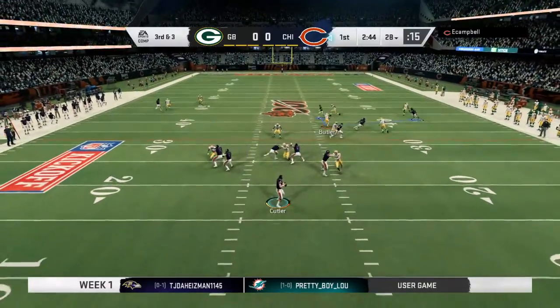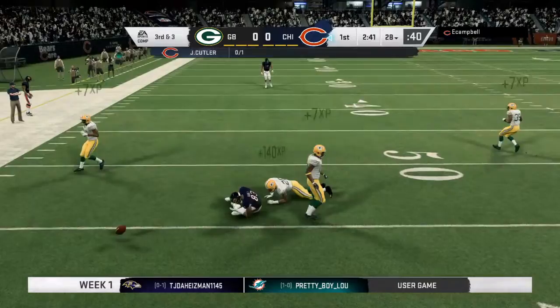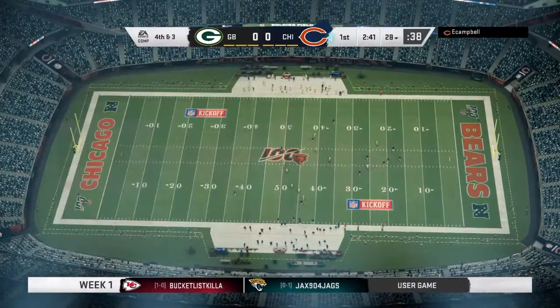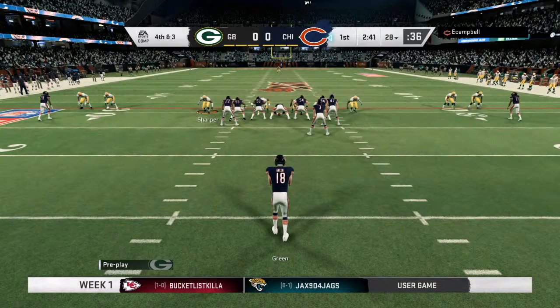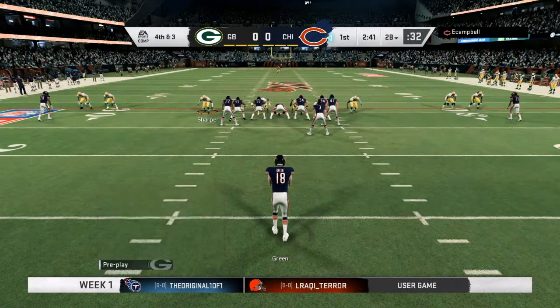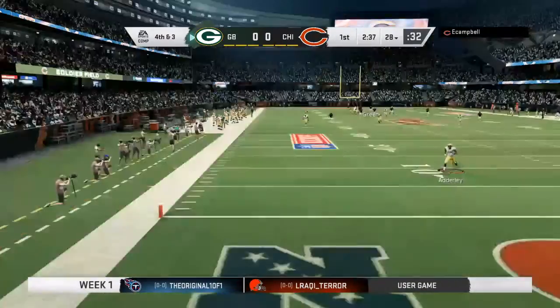Cutler now to throw on third down. And that will be incomplete. So the defense able to get off the field here on third down. It is one of the goals of the game. They've got to be effective on passing downs. It's one of the few things defenses chart. How did we do on third down? That's a nice start for them in this one.